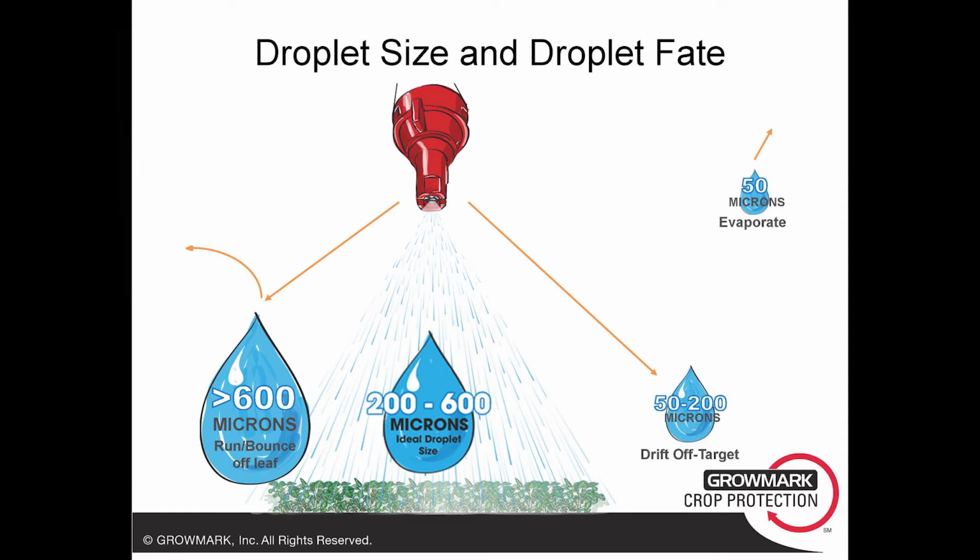So, what if we're spraying in a 10-mile-an-hour wind? What happens? We're going across the field. Those 50 microns still evaporate. The 100 microns will move 17.3 feet from the time they come out of that boom to the time they hit the ground. 150 microns will move 4.5 feet. 200 to 600 microns will still move, but they still hit a target like they're supposed to.